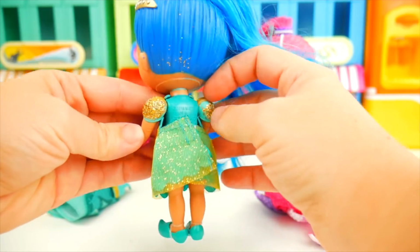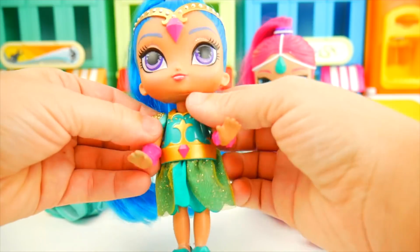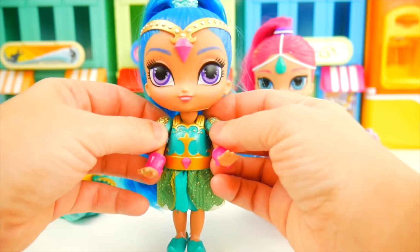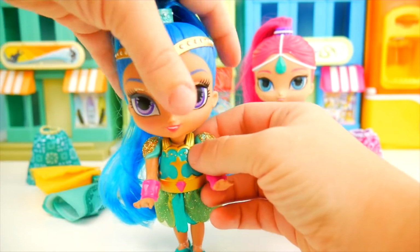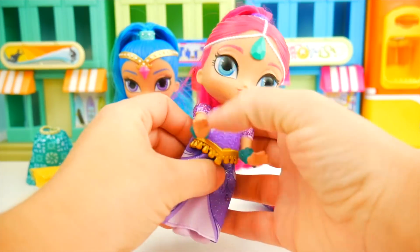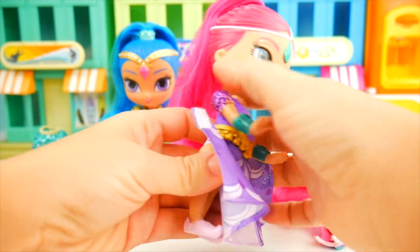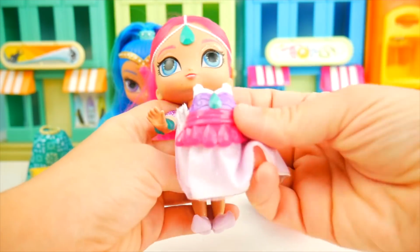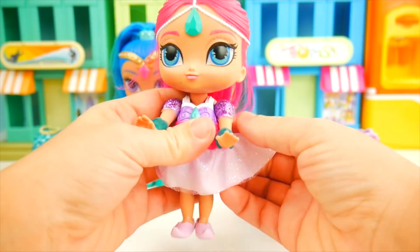Okay, let's look around the back. Very fancy, but not sure it's right for your ball. No. All right, let's keep going. Shimmer, you want to try something else on? You got it. Long is fun, but so is something short. How about this one? I think you might like it.